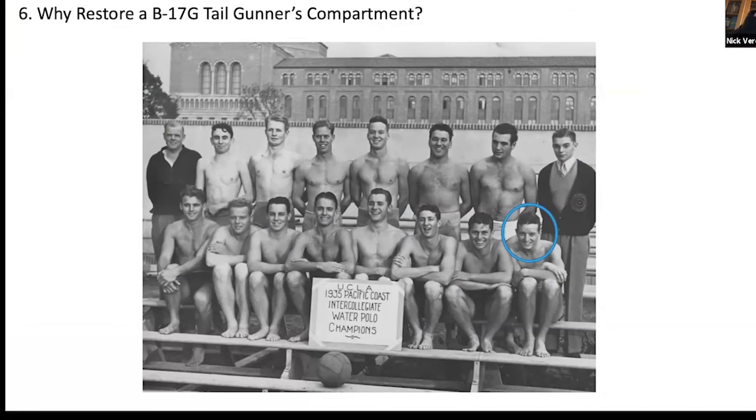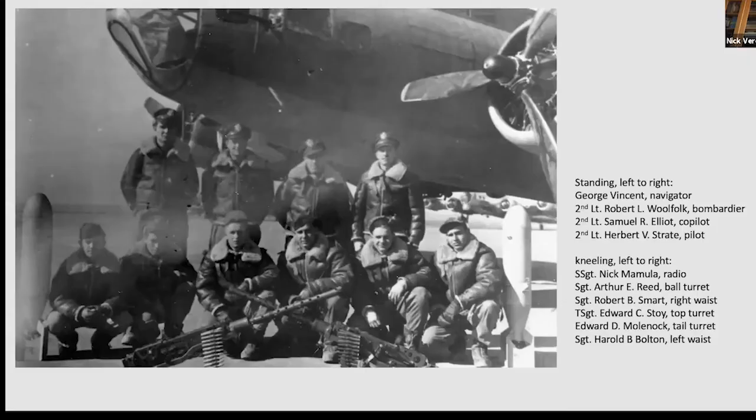There were no games in 1940, so he went to work in a bank because he had a finance degree. When World War II came around, by the time he was trained and reached England, he was 29 years old, so he was quite old for the profession. And here he is standing second from the left. And we never knew anything about him.